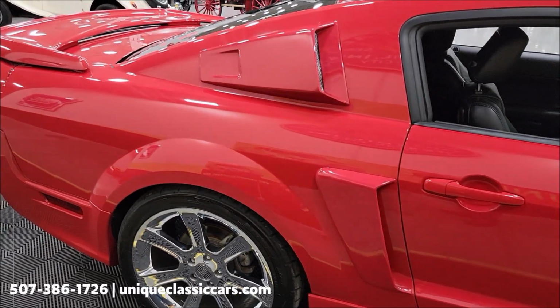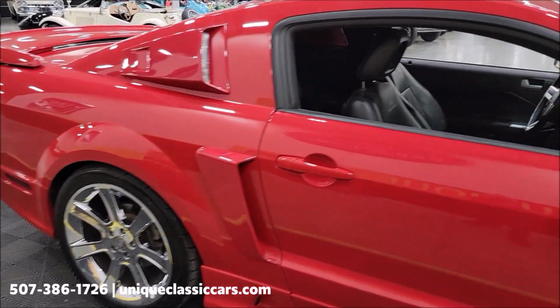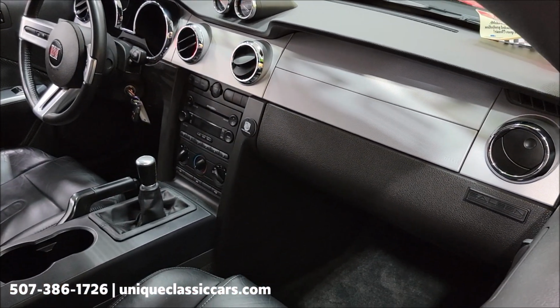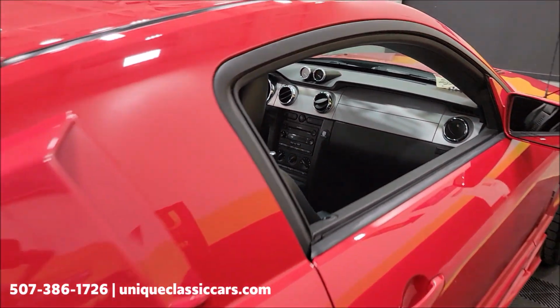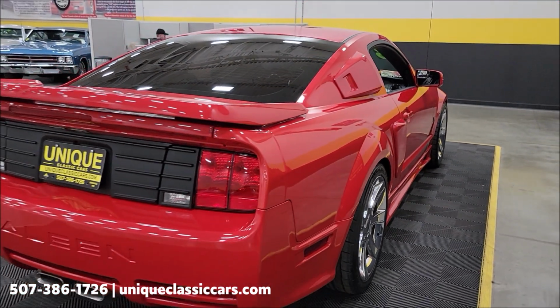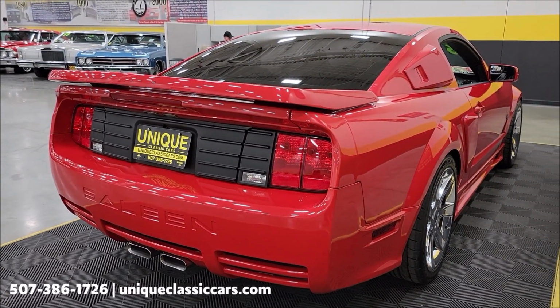This does have the upgraded HID headlamps, also chrome wheels, known as wagon wheels, Saleen circles. Does also have aftermarket quarter window treatment, side scoops. Of course, buckets. There's your 5-speed. Center console, Saleen dash mounted gauges. We'll get around to that driver's side, take a closer look at the interior here shortly. Saleen wing, rear fascia, center dump exhaust.